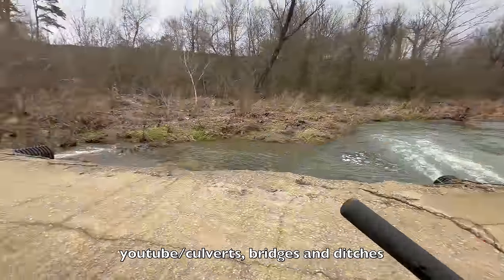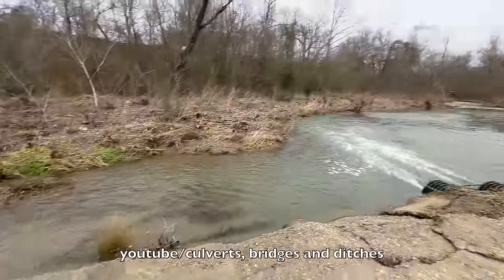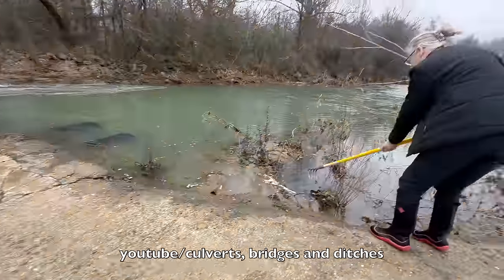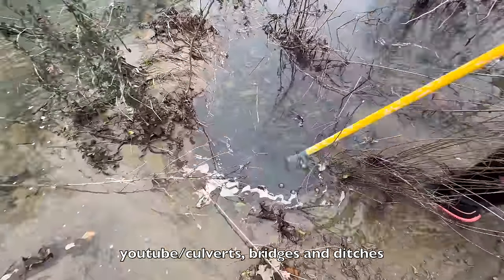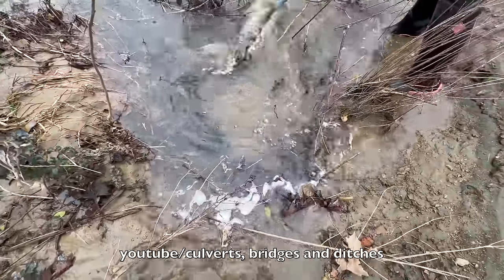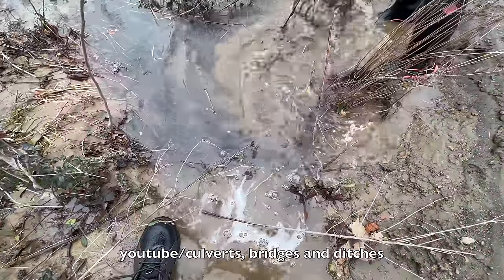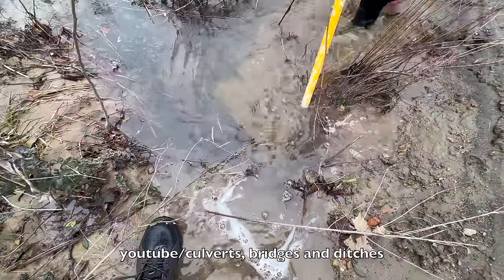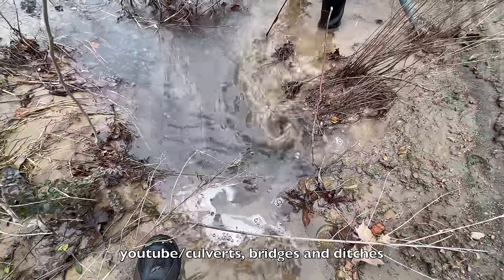Now, here's that old school one right here that's probably covered in mud. It's right here. I see a whirlpool. Yeah, look, it's always covered in mud. You can see stuff going down it, though. Oh, wow. Look at that. Look at it rushing through there now.